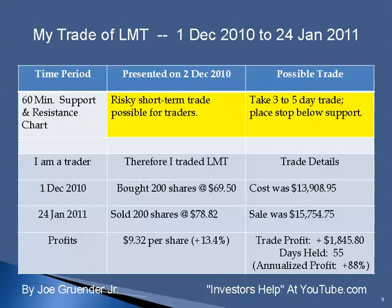On the 1st of December, I bought 200 shares of LMT at $69.50. The total cost was $13,908.95. I held on to the stock more than 3 to 5 days. In fact, I held on to it until the 24th of January 2011, and then I sold the shares at $78.82. The sales proceeds were $15,574.75. Profit for this trade was $9.32, or a profit of 13.4%. I held the trade for 55 calendar days.